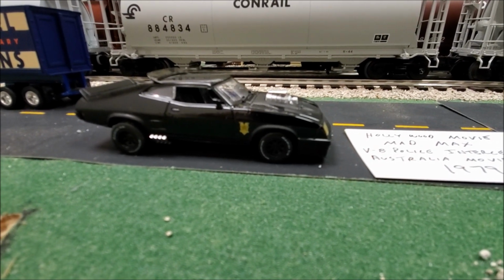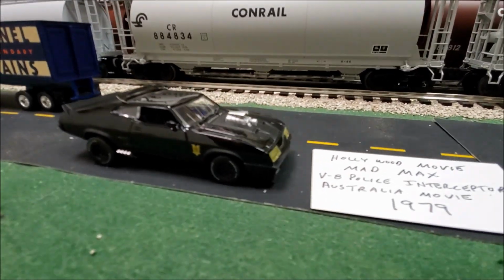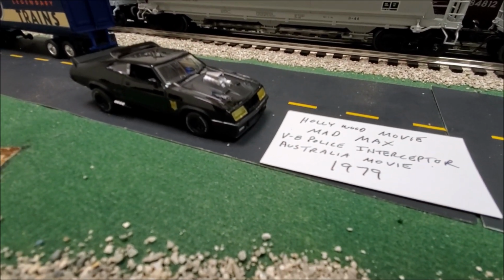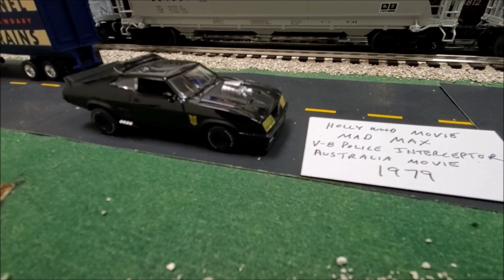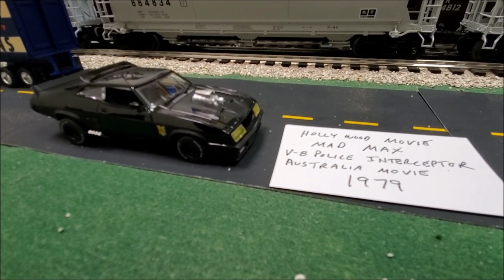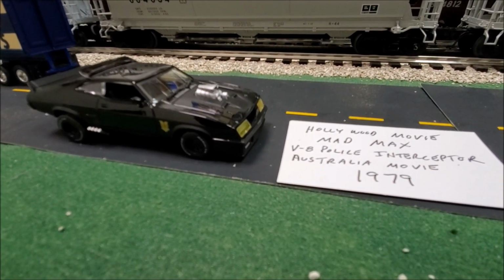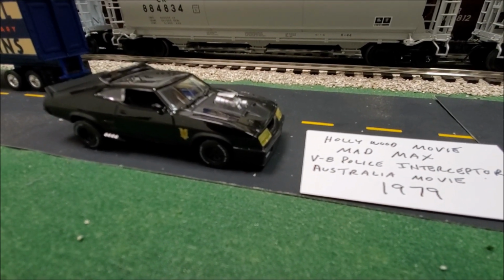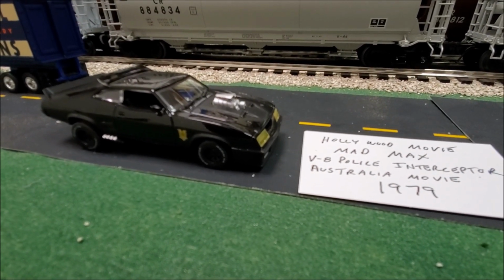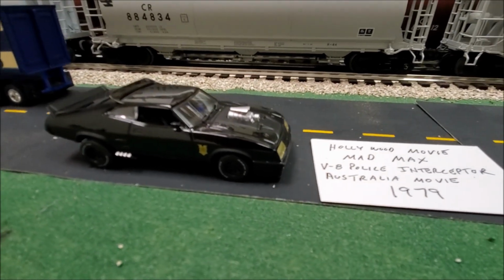A lot of people don't realize that the movie is Australian. So the Ford Falcon is actually a right-hand drive Australian car. A lot of people always wondered what engine did it use. It used a Ford powertrain. The Ford Falcon actually had a Ford 351, but I'm not sure if it's the Cleveland or Windsor. So you would have to look that part of it up.